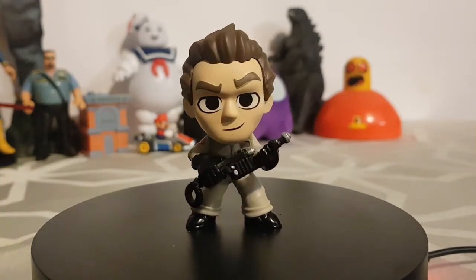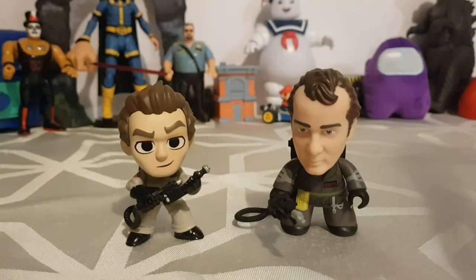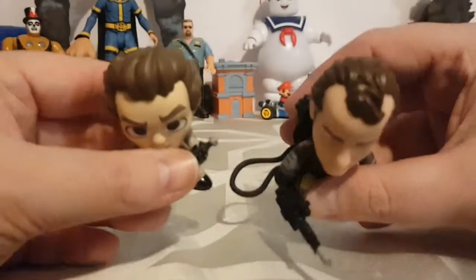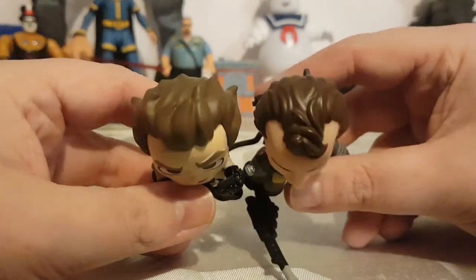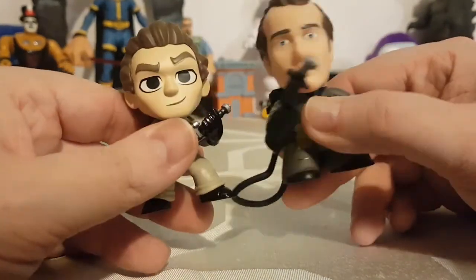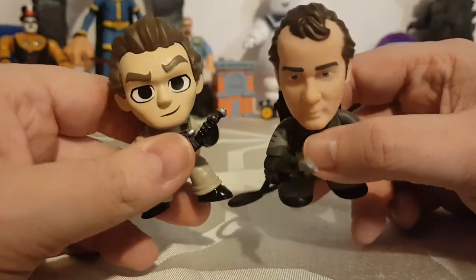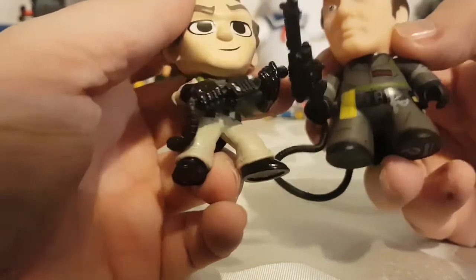So before we move on to Slimer, I'm just going to do a quick side-by-side comparison with this Venkman and the Titans Venkman I got a few weeks ago. I just want to do a quick comparison because they both came from blind boxes. On the Titans one, the hair is a lot more pronounced, so it's more Bill Murray-like. I wish they could have done that with this one, just to emphasise a bit more. This one does have the facial features of Bill Murray, but this one's cartoonised, as you can see. This one's just got basic printing on it.